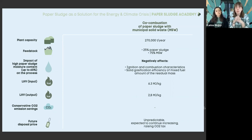The maximum that we can blend paper sludge with another feedstock, in the best case scenario, is 25% versus 75%. This is mostly because the high moisture content within the sludge negatively affects the ignition and the combustion characteristics, but it can also damage the incineration boilers. So it's not the most attractive feedstock to burn from a technical point of view.